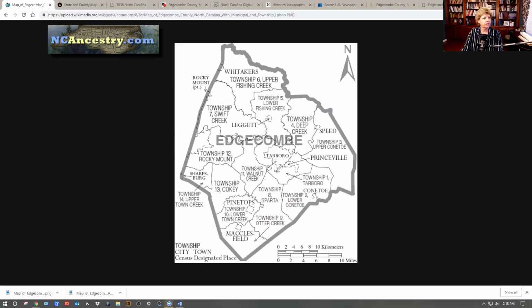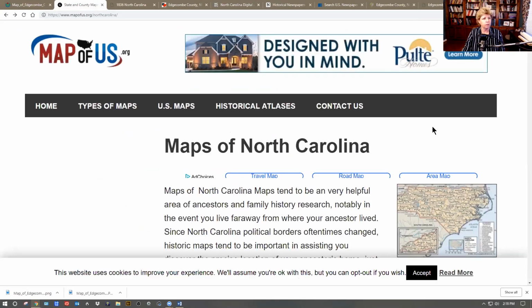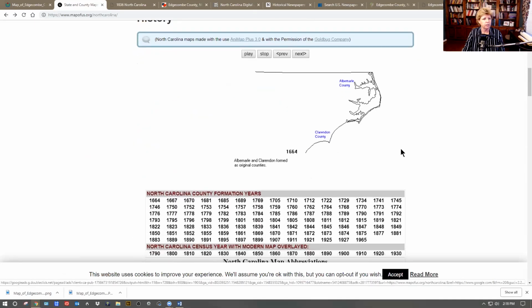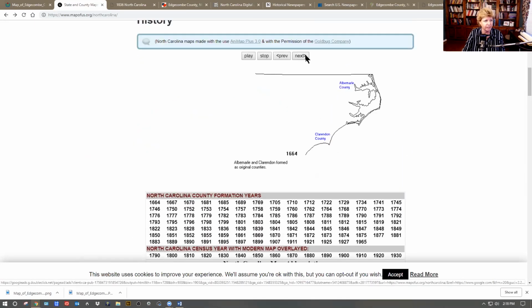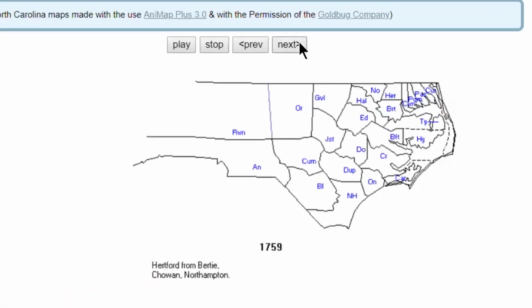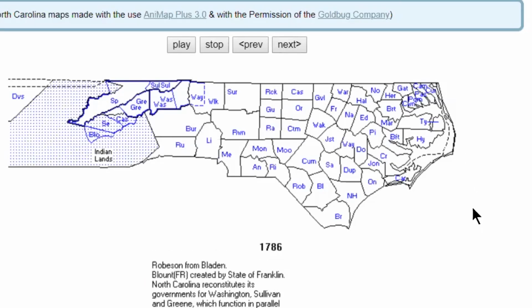Yeah, let me share my screen here real quick. Okay. You're seeing it now? That's the Edgecombe County. The current county. Yes, that's correct. But what I wanted to point out was this website here. If people go to this and then scroll down, I love this little thing where you can step through and watch the borders change for the state of North Carolina. Again, that is mapofus.org. And that's a wonderful source.